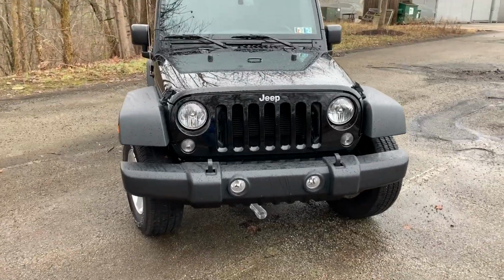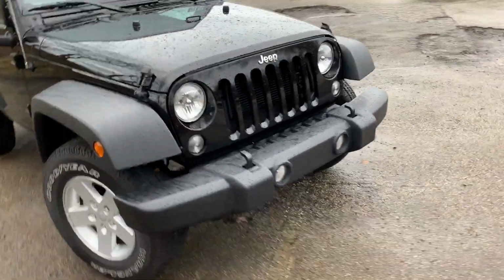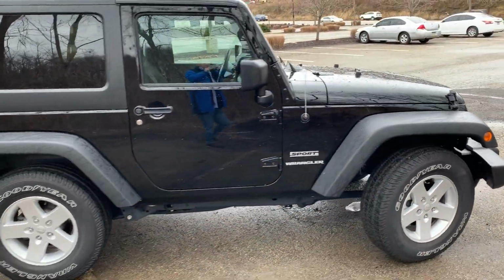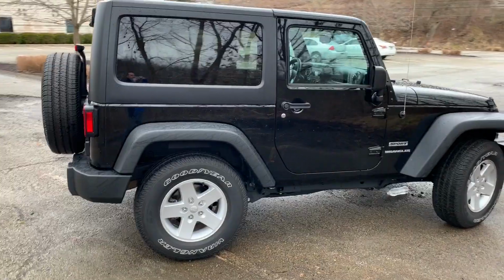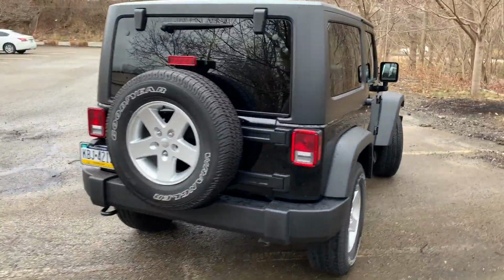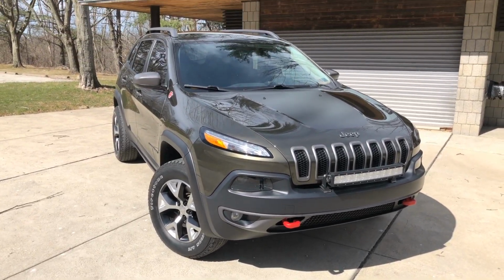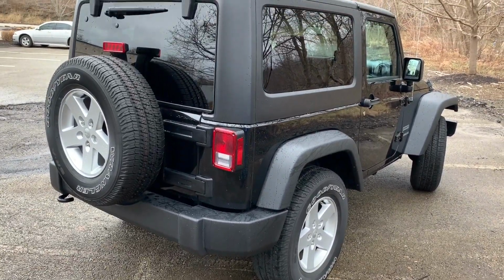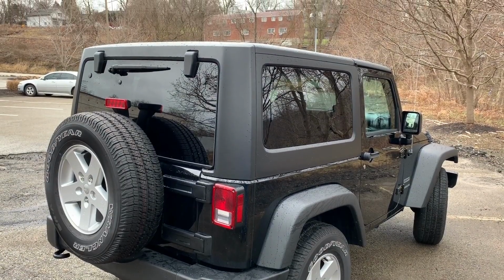Today I'm in a Jeep Wrangler JK. Now this is the previous generation. The new one is the JL, but a lot of the same similar traits in the JK. We're going to do a little drive review for you guys, and I'm going to compare a little bit to the Jeep Cherokee Trailhawk I have. And I know a lot of you guys say only the Wrangler is a real Jeep, so we're gonna show you why it's a real Jeep, and maybe you don't want a real Jeep, put it that way.